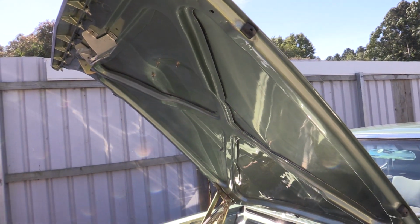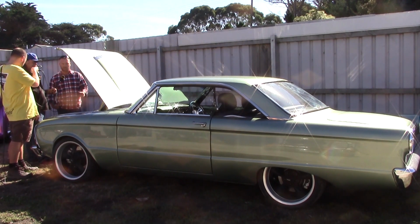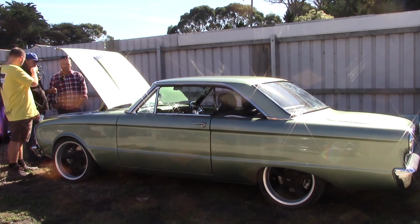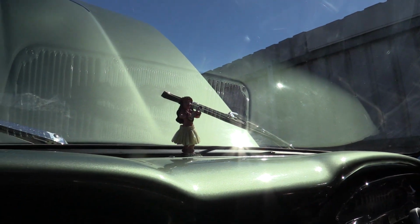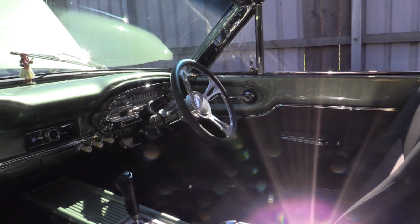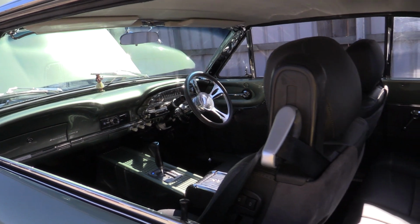Is that more for rigidity or more support? Yeah, the original strut brace was welded in and wasn't going to fit with that engine. So basically I hunted around on the internet to try and find something that I liked in the strut brace design. And it's copied off a GTR Skyline strut brace. He's pretty good, this guy, Mark, isn't he? Oh yeah, he's got some talent.